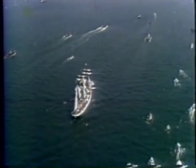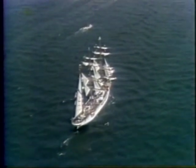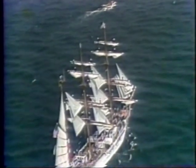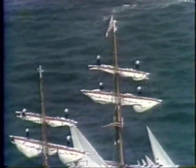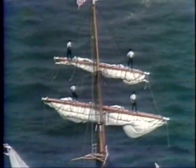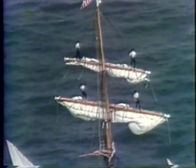Yesterday, somebody said there were maybe 5,000 private vessels out to look at the visiting ships. Today, the Coast Guard is trying to keep them in some kind of order. This is the view going right down to the Eagle as she makes her way northward. Some men up on the... I'm going to make all kinds of mistakes in sailing ship terminology today. They're up on something up there.